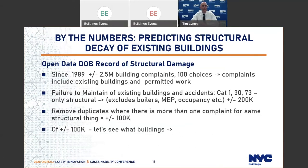Okay, open data, by the numbers. Predicting structural decay of existing buildings, by the numbers. What we did is we went to the open data record database in New York City, our open data for DOB for complaints. Now, complaints go back to 1989. It was the first digitized system the DOB had for recording information on buildings. And the advantage of it is it's extremely consistent. It goes back to 1989.